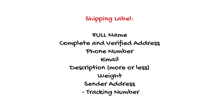Then you have the description. Of course, more or less, because a shipping label just has a little remark of what's inside, because definitely if you ship worldwide, then you need to have a commercial invoice or a CN22, for example, if you're shipping with postal, and the full description is going to go there. But you still need a little remark of what's inside on the shipping label generally. Then you have the weight.